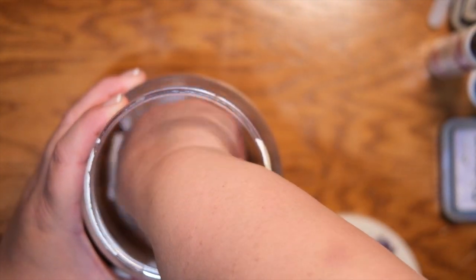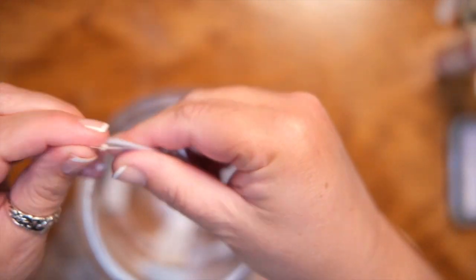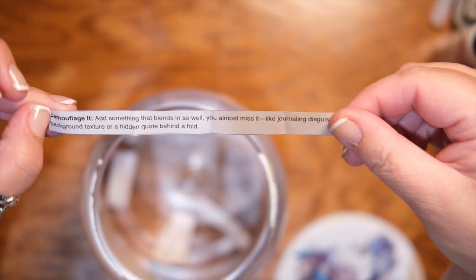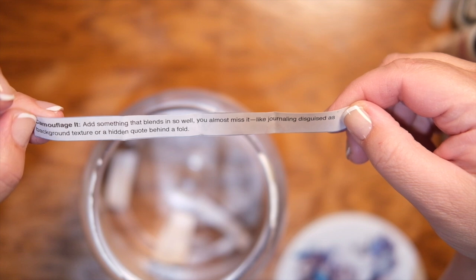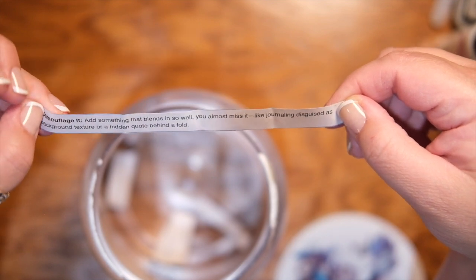And our second prompt shall be, Camouflage it. Add something that blends in so well you almost miss it, like journaling disguised as background texture or a hidden quote behind a fold.